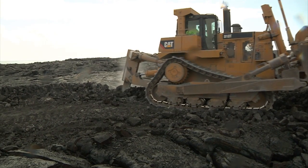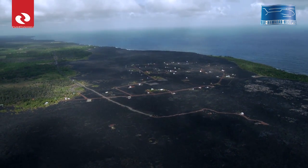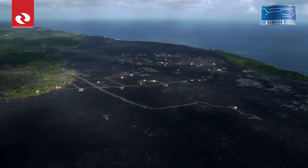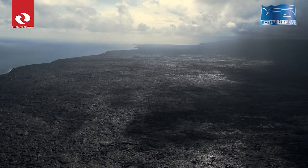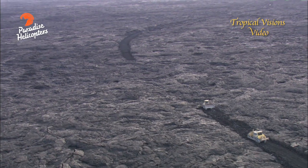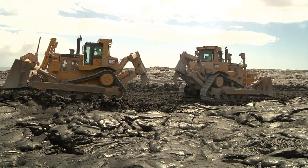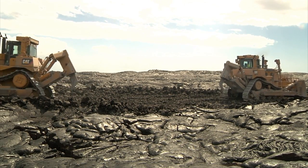When I flew over about a month ago, first assessing Chain of Craters and just seeing eight miles covered in lava, you're thinking, how are we going to be able to do this with this challenging terrain? I mean, I'm no engineer, but it looks like an engineering feat. To then come back where even your pilot goes, whoa, I cannot believe they're there already. And yesterday, from the national park side and from the Kalapana side, they met in the middle. So it's just amazing work.